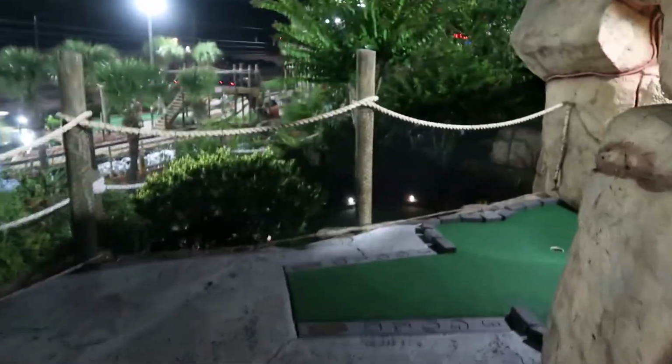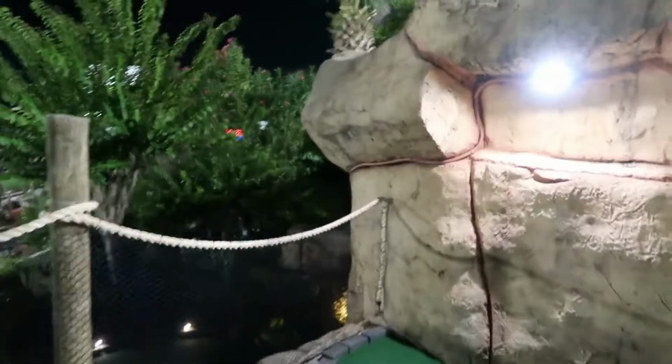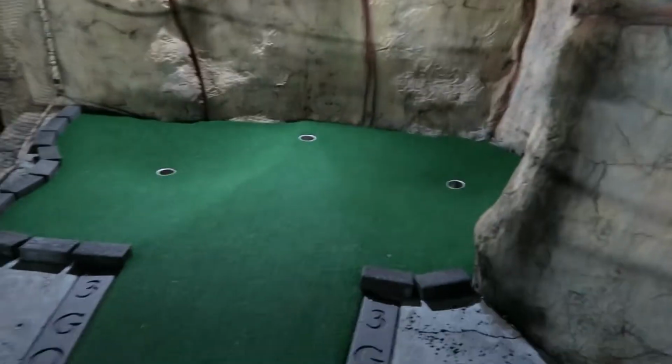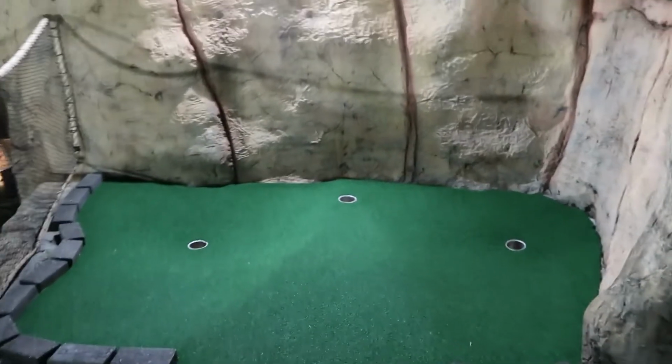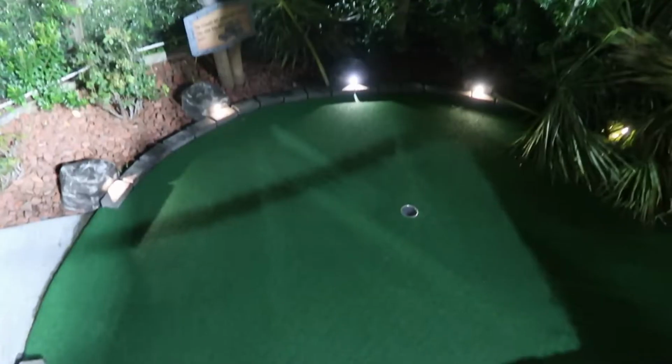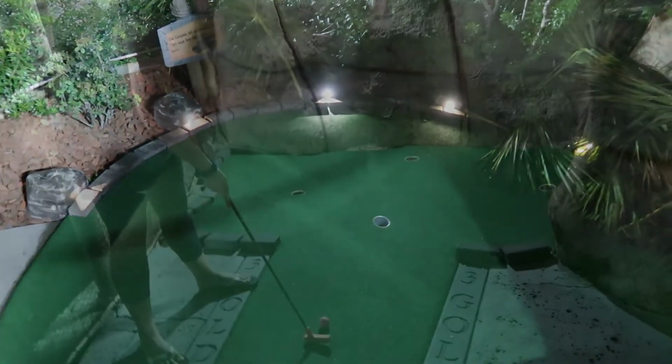Okay, we're on the third one and it's a par two. Oh, this is a two-parter. Okay, so you hit the ball into one of these holes, and then it's going to come out right here somewhere, and that's the hole.